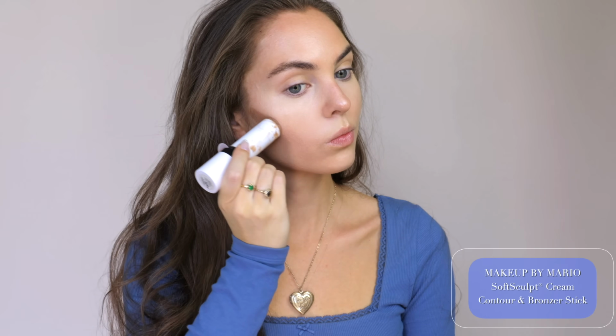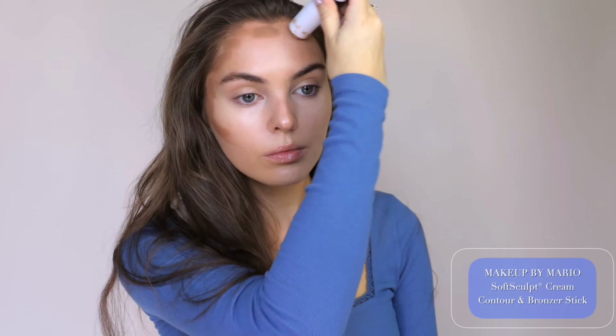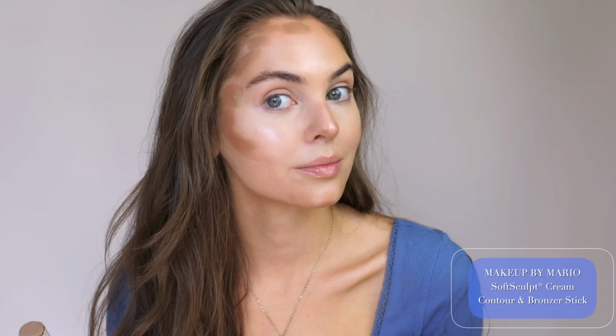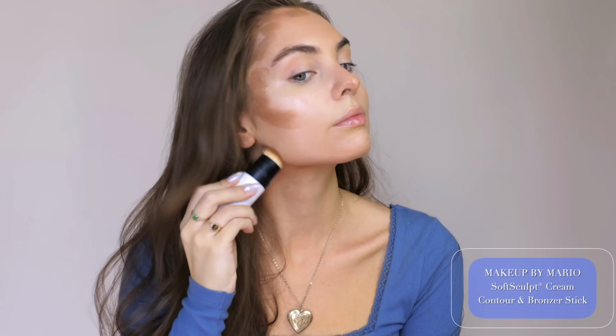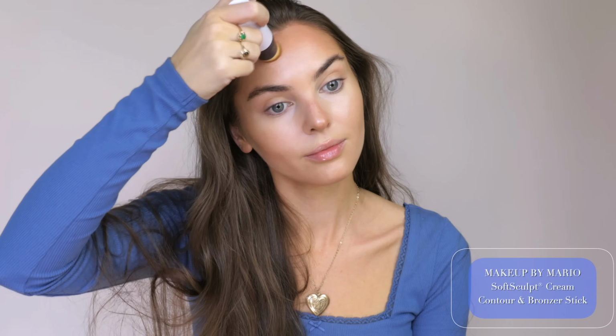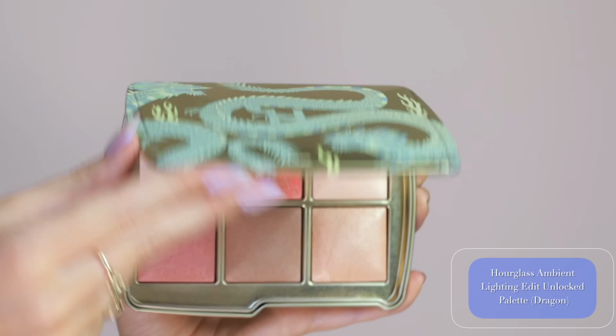After concealer, to bronze and sculpt, this has got to be my favorite cream bronzer. I'm usually not really a fan of stick products or cream bronzers. I used to always use powder, but this is the Self Sculpt Shaping Stick by Makeup by Mario in light medium. This one blends in like a dream. And I like to contour my nose with some powder, but I did add a little bit to the tip. I love the shade of this as well, and when I wear this skin combo, I get a lot of compliments in person, but let's set now with a bit of powder.